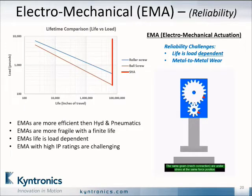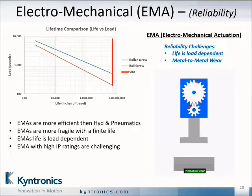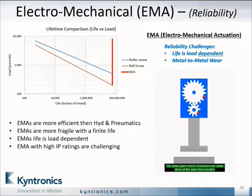So, electromechanical, a quick little reliability comparison. Of course, they are more efficient than hydraulics and pneumatics, and they're also more fragile. They have a finite life. You can see in the video on the right-hand side, this is just an example of a press, but all the gears come together at the same place, at the same time, when you're doing that work. And that leads to finite life, failures, and things like that over time. Again, that's the metal-to-metal wear, with challenges with the ingress protection as well.